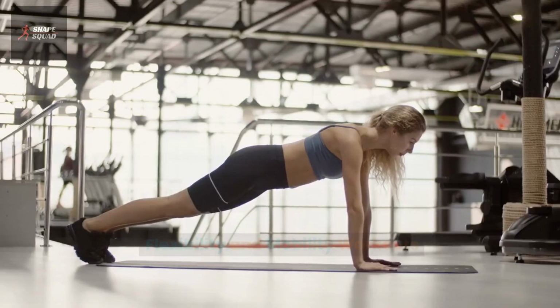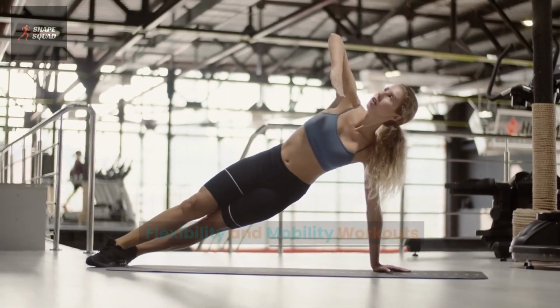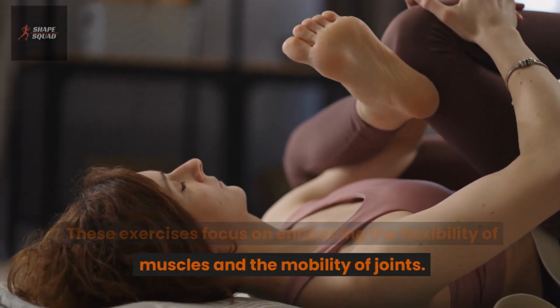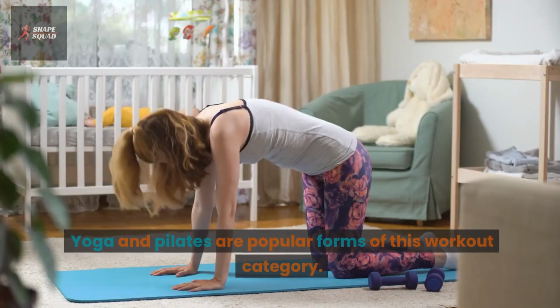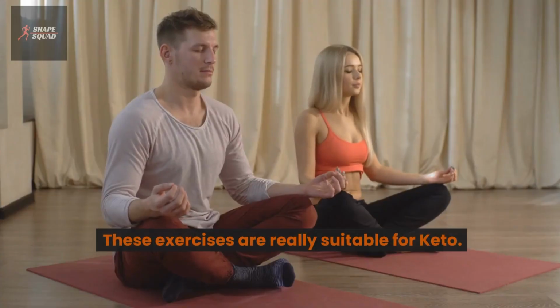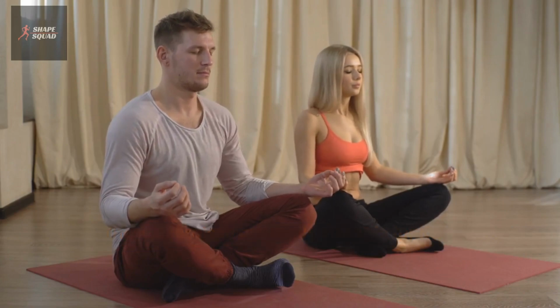Number 3. Flexibility and mobility workouts. These exercises focus on enhancing the flexibility of muscles and the mobility of joints. Yoga and Pilates are popular forms of this workout category. These exercises are really suitable for keto.